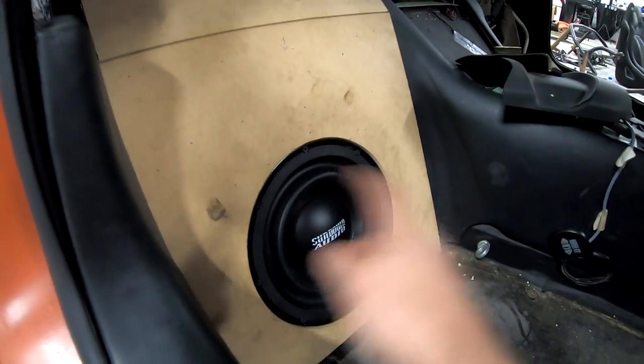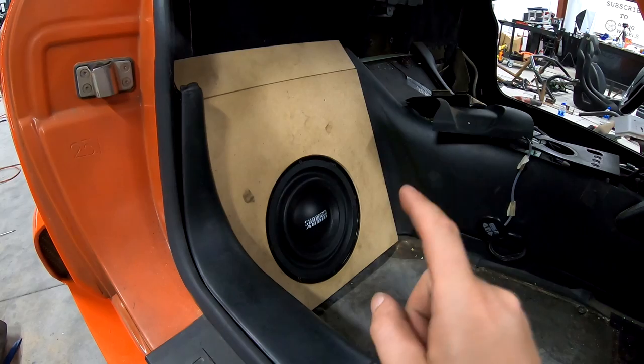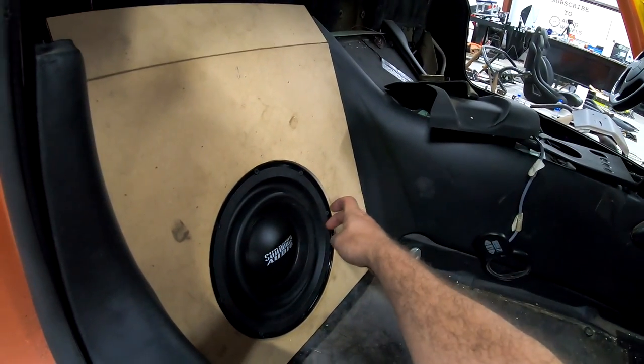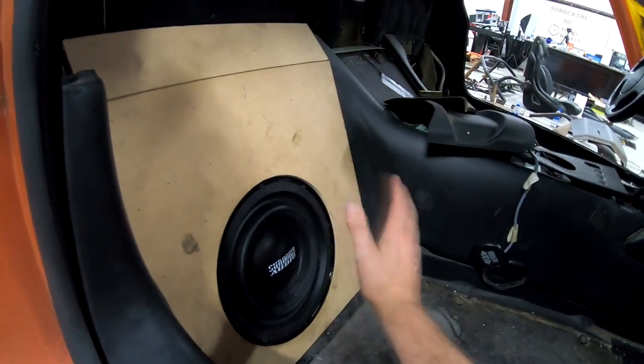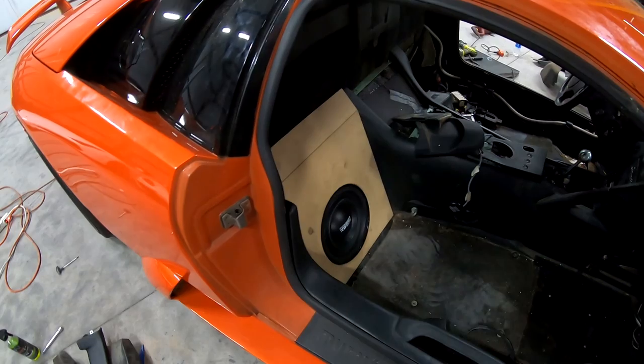Now, there is no gasket on here right now. It is not going to have one. We're going to put a foam gasket under there, but a grill is going to get put on there as well. So that should sit and just come up here just a little bit so we can maximize our leg room in this automobile. And the sub will be protected.